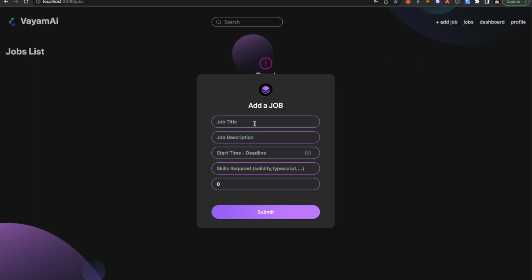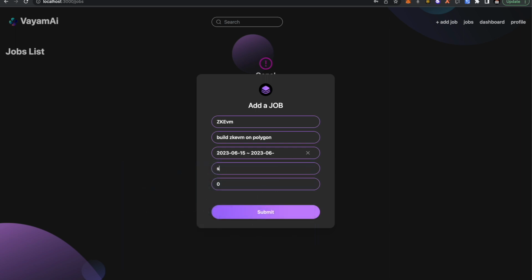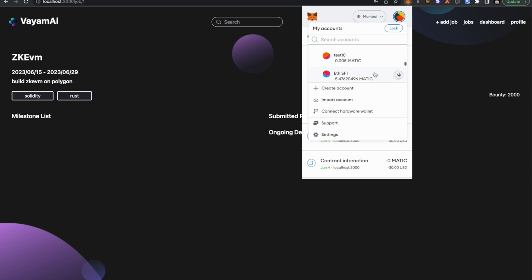Creating a job is like creating a task, or something to do. I'm going to create a job, build CKEVM on Polygon, set the start to 2 weeks, with skills Solidity and Rust, and set the budget to $2,000. That's very cheap for building CKEVM. So these are the task details. I'm going to skip this part and log into another account.